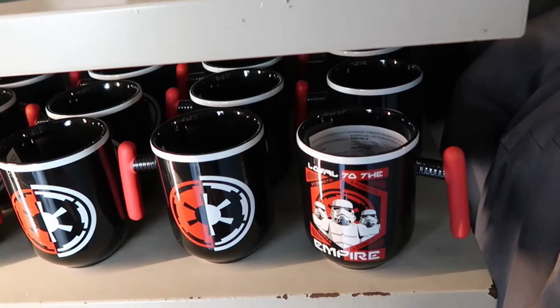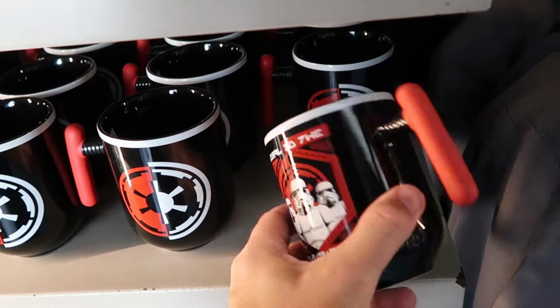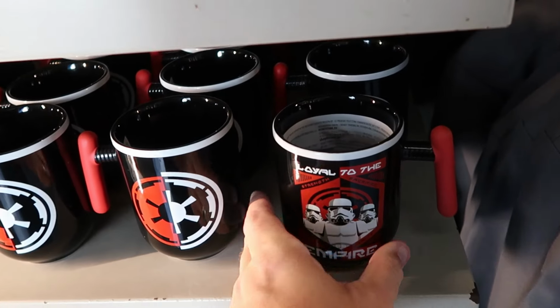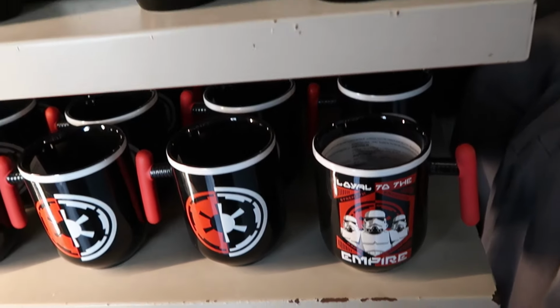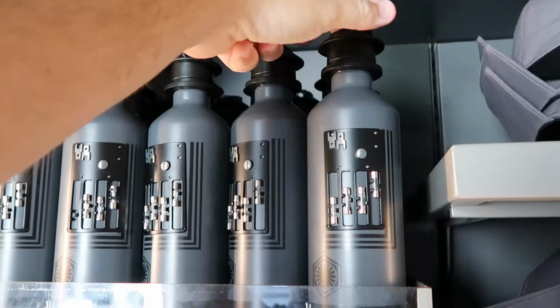Right underneath there is the Loyal to the Empire coffee mugs. These are double-sided though. I like the handle. This one's very unique. Those are $20 a piece. Let's see what else we can find over here though. They have some stainless steel drinkware. These are perfect for the Disney parks for $30.